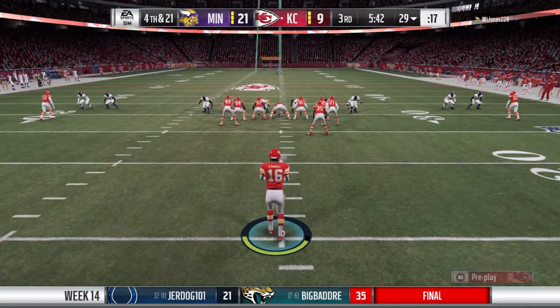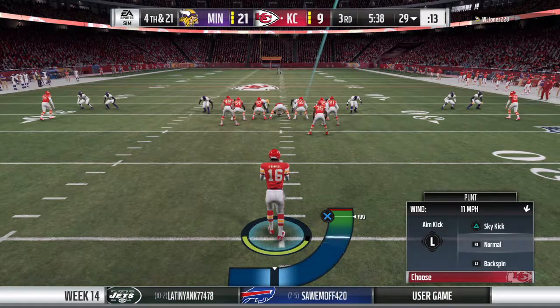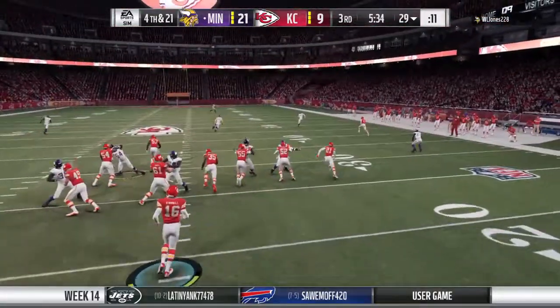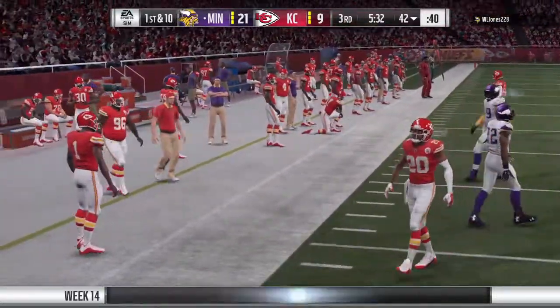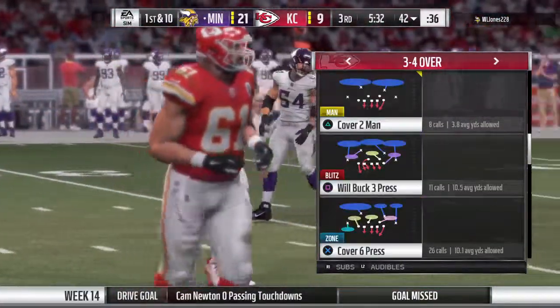Here's Pat O'Donnell now, as he'll kick it away for the second time. This is away, but boy, headed straight for the sidelines. And the punt goes out of bounds. Where will they put it? They'll put it just inside the 45-yard line. And now out comes Minnesota.